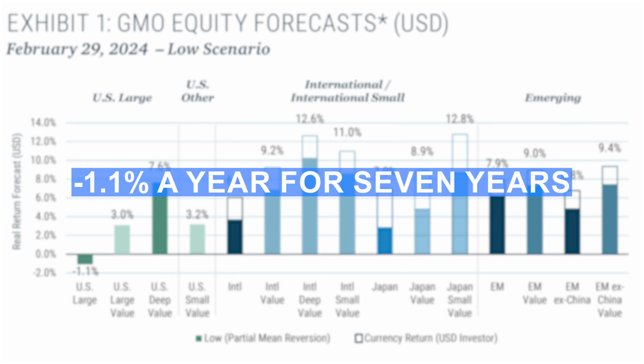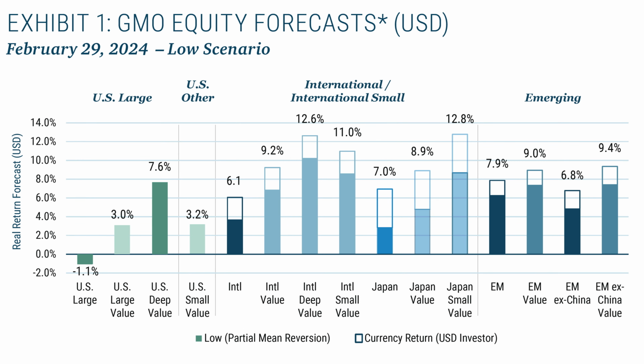Okay, well, how does it look for the rest of the world or even the rest of the US? Well, if you look at US larger value companies, 3, not great, but not negative. And then you can look at deep value, which means really cheap companies. You're getting about a 7% rate of return. Now keep in mind, this is after inflation, so over here where it says real return. So after inflation in the US, if you're buying really inexpensive companies, you're doing just fine. But if you're buying US large, or said another way, the S&P 500, there is a potential to not do as well as you might want given the current prices.